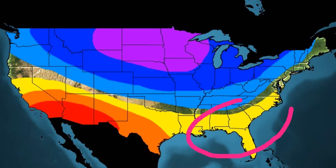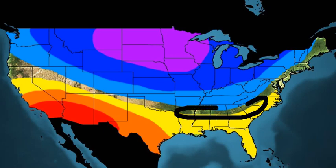We may see maybe a degree or two above average overall, but there's a chance for some cold fronts to make their way down here. I would not rule out the possibility, and that's why there's a little gap here within the average, because it's going to be more of an average type winter, maybe for the southeast. Some cold air, some warm air. It's probably all going to average out, but according to what I'm looking at in models and long range forecasts and just climatology, it looks like it's going to be slightly warmer across that portion of the southeast and off the Gulf Coast.